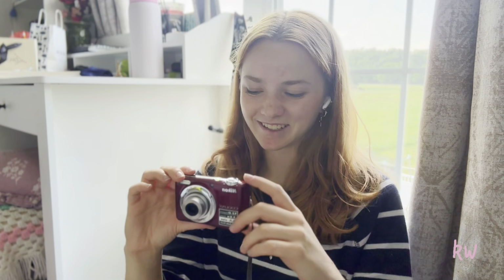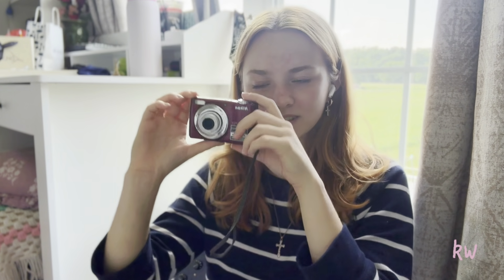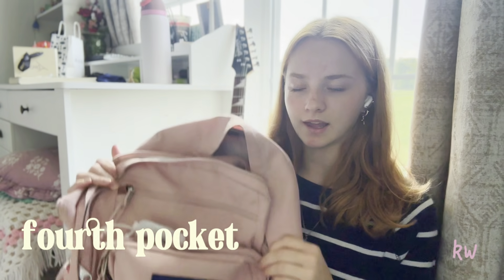So this is my digital camera. It makes a little jingle when I turn it on. I love it. So yeah, I just use it because I want to keep track of this year and take pictures of my classes and make a lot of memories, and I just think it would be really fun. I have 1 pocket left.